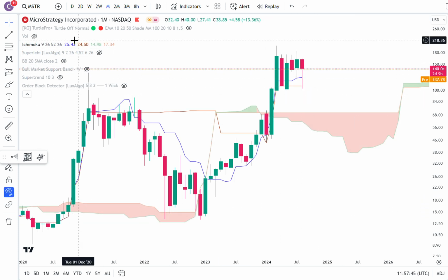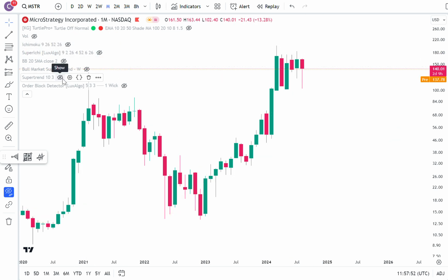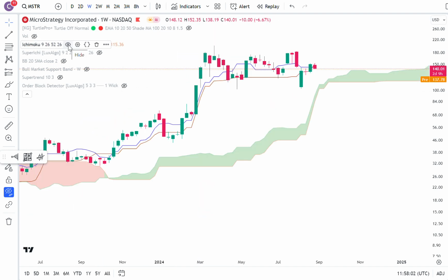And the same thing with the Ichimoku cloud here. It's still above a lot of these support zones over here. Super trend is still intact. There's really nothing that is getting me scared on the higher time frame. Well, let's look a little bit into the lower time frame, see if we see any potential warning sign here.